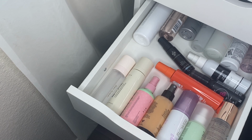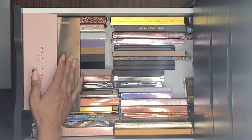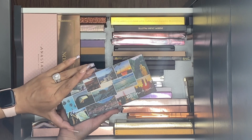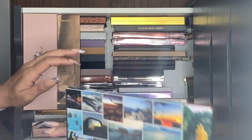Okay, let's go ahead and get some older eyeshadow palettes. Alrighty, for eyeshadow palettes, from this first one over here, I've been really thinking about this one. It's been a long time since I used it. This is the Urban Decay Born to Run. So I do want to pull this guy in.